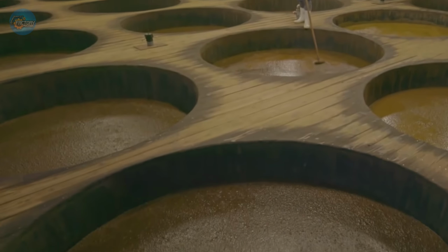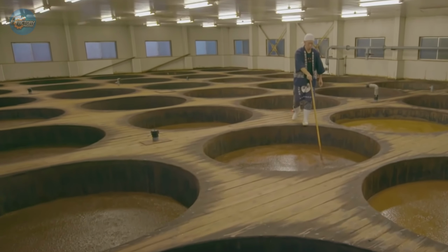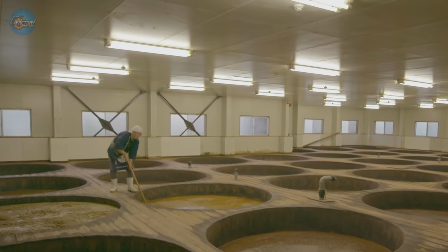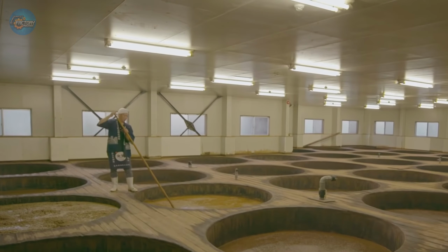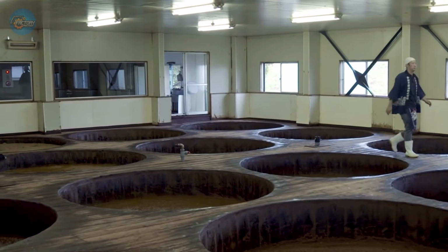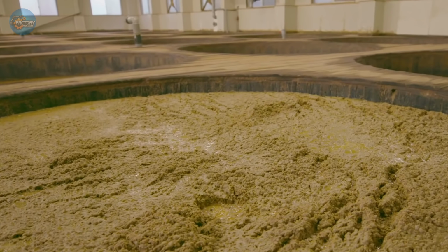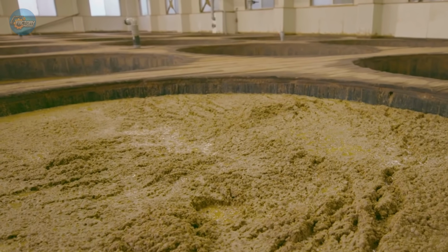Then the Moromi is moved into barrels, but not just any barrels. These are Kikkoman, hand-built from cedar and bamboo, often passed down for generations. Each one holds over a ton of mash. That's the weight of a small car, or 1,000 slow meals waiting to be born.